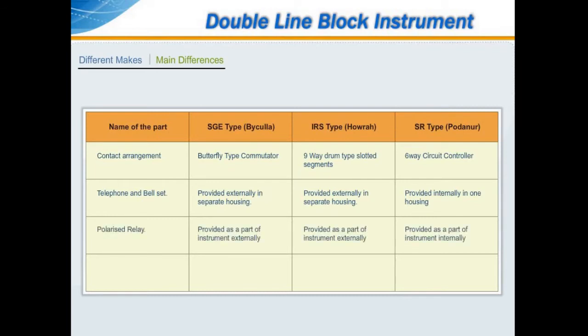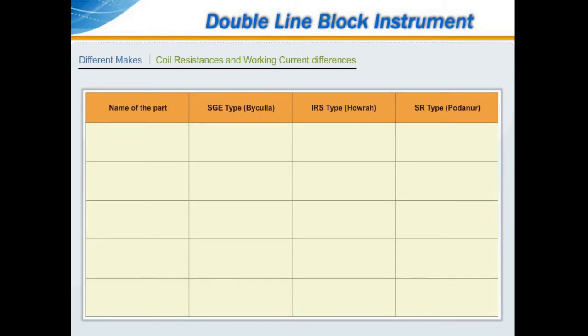Polarized relay of bipolar make and Howrah make are provided as a pair of instrument externally, whereas polarized relay of Bodenur make is provided as a part of instrument internally. Door lock mechanism arrangement of bipolar make and Howrah make is mechanical stick, but door lock mechanism arrangement of Bodenur make is electrical stick. Differences between the coil resistances and working current of the three types of DLPIs are as follows. Resistance of door coil or TOL lock coil of bipolar make is 50 ohms, Howrah make is 14.8 ohms and Bodenur make is 48 ohms.